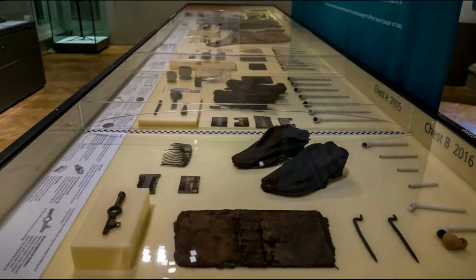The most remarkable is the lace petticoat, that although has long lost its colour and is now stained a muddy brown, is still almost completely intact, and you can even still see the pattern on it, which I found just incredible.